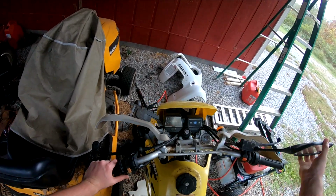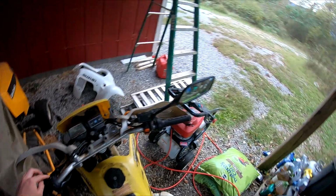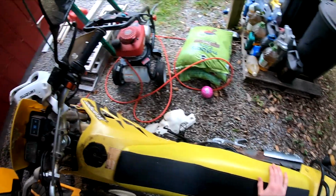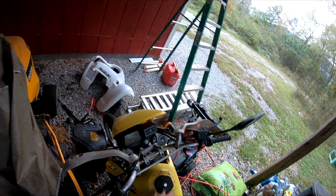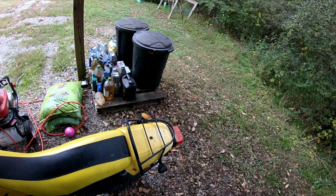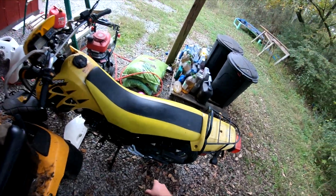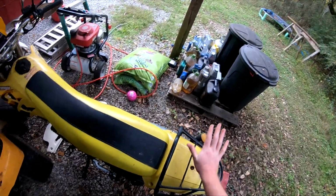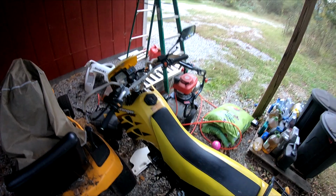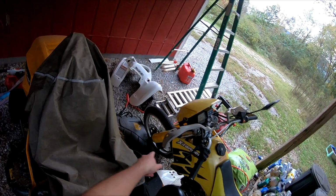It's got the mirror here. It looks like the other one might have got broken off. Yeah, definitely. X-Ranger 200. It's got the locking gas cap. It does come with 2 keys. It's got the blinkers, but they're kind of dangling. It's got rear foot pegs for a passenger. It's got this rear crate holder or whatever, storage holder. Brush guards. It's got shock covers.